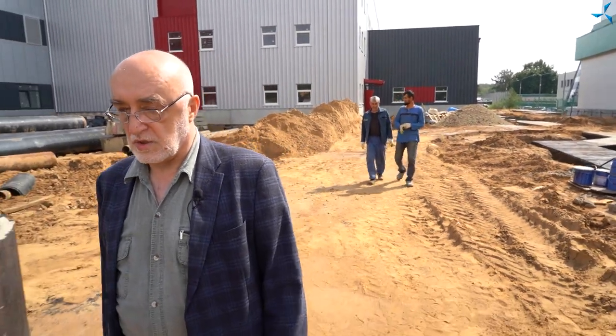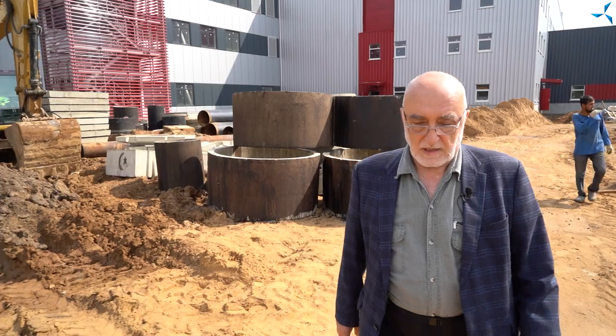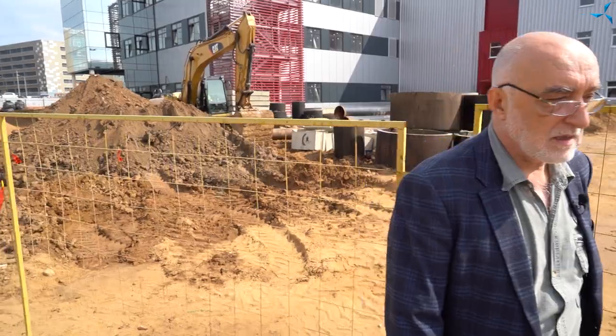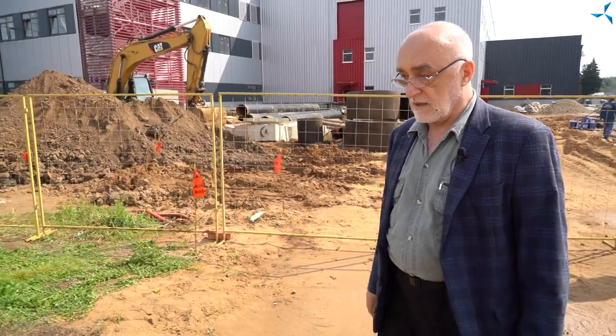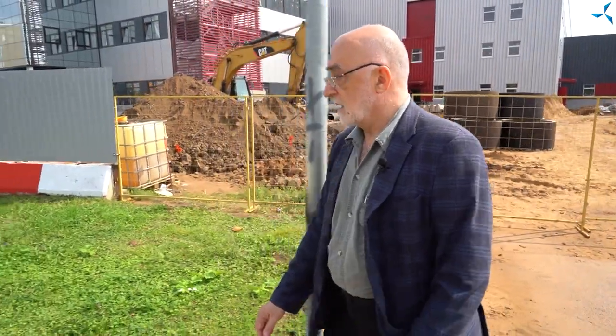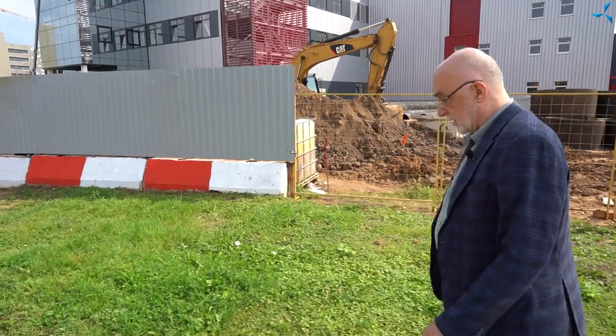Let's go around the external territory. Not to pass between excavators. And you see that now there is much more equipment on the site. I hope that next week it will be even more of it here. It is all thanks to the fact that there are promotions to accelerate this work, the rough ones to speed up the work. Promotions were held and it allowed us to accelerate in executing the work.